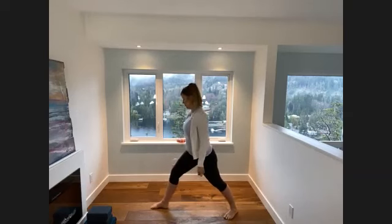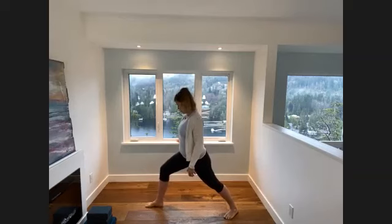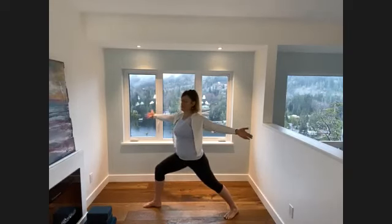So I'm just going to start with the warrior position. Nice wide warrior, long and wide for your hips. Bending the front knee over the ankle, arms at the side, opening the chest, maybe looking slightly up, or lunge forward. Inhale here, exhale, go to your easy side.